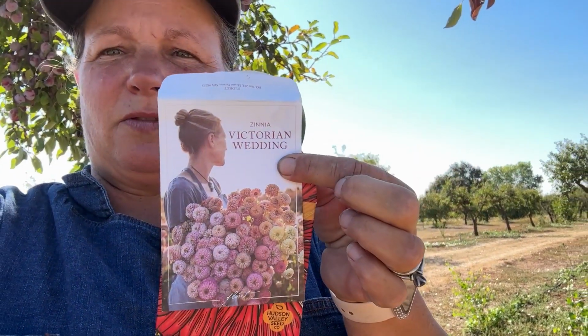So I brought out some, they're right here in my little pocket. I had a little bit of the Floret Victorian wedding ones, which I had been calling Dawn Creek. I'm not sure, but they're not. Apparently I also had Victorian wedding.